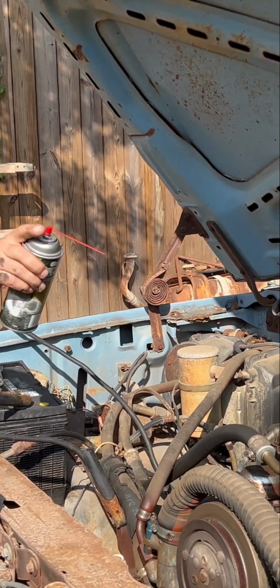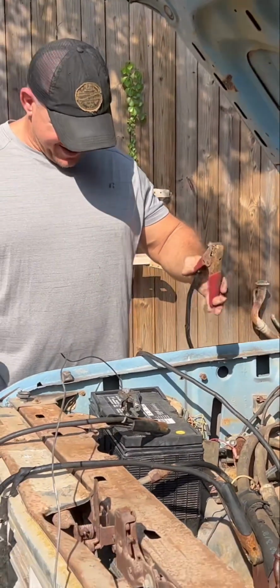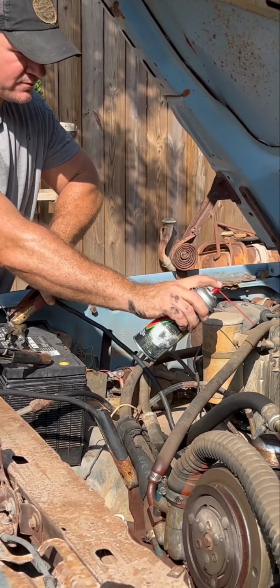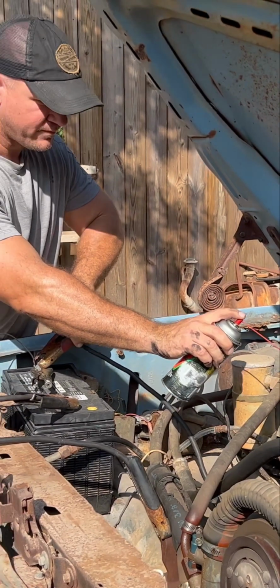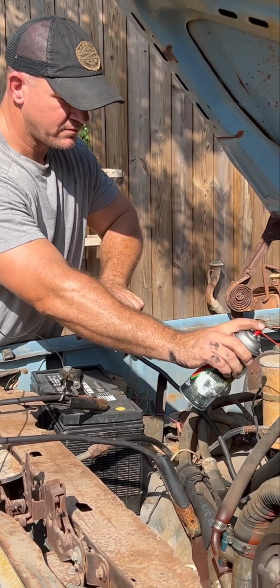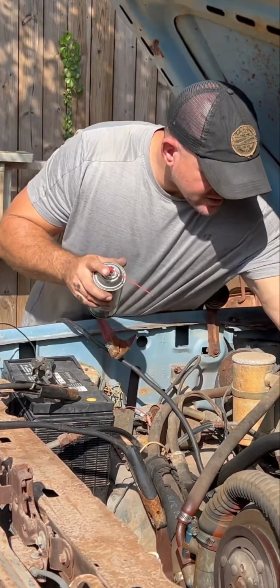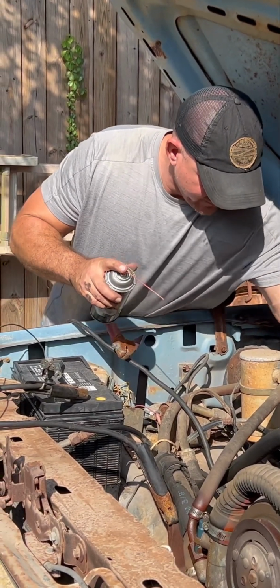I tied into the module over there. I'm hooked up to the starter with the battery cables, obviously. And we're gonna give it a test run here. I'm gonna hit it again. Might be giving it a little too much, but. Was kind of stuck. I didn't mess with that yet.